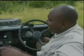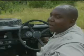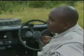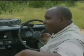It was a very good morning for leopard and, yes, elephant and rhino from the beginning. So let us try, if we can, to locate something else on our way.